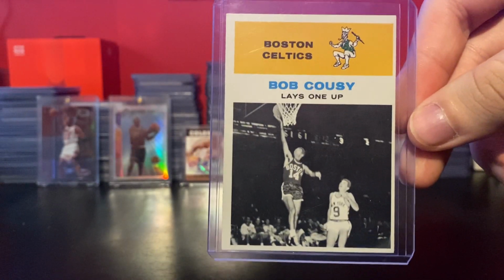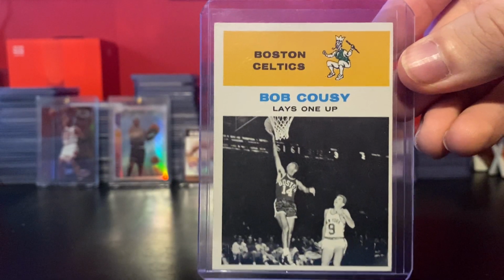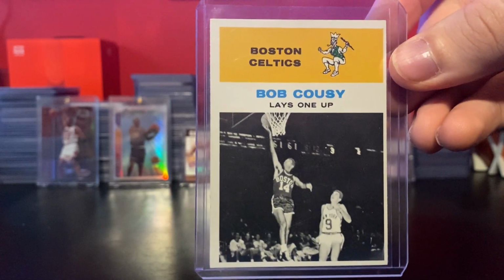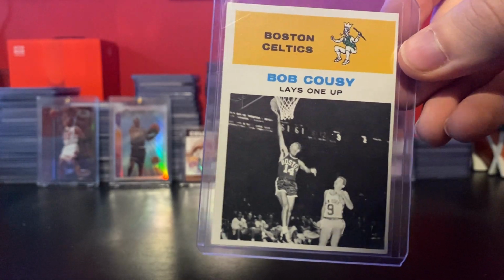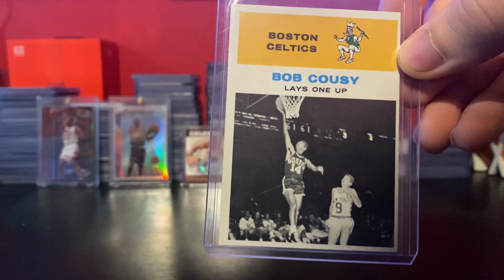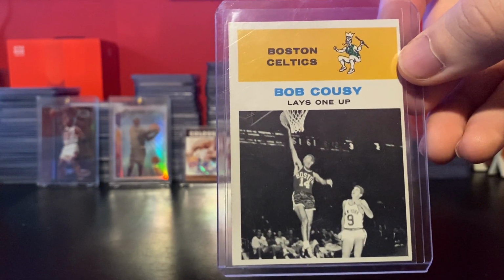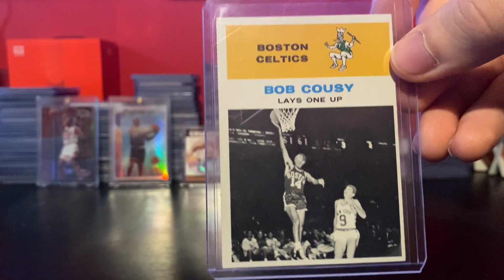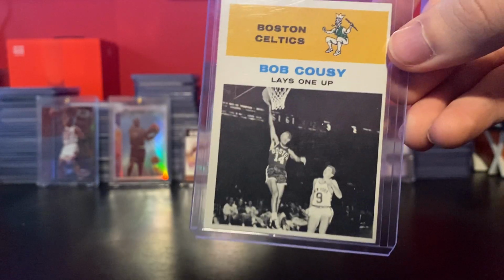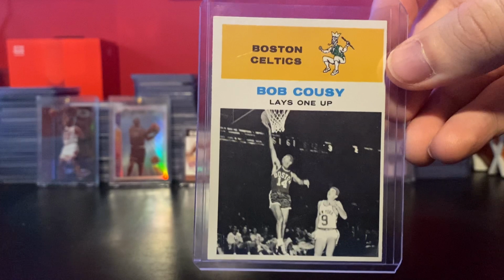So this is a 61 Fleer Bob Cousy. It's not a rookie, but it's the inaction. And there's the base and there's the inaction. And I pretty much prefer every single inaction to the base, and that's just me personally, but I imagine a lot of people would as well. And the base kind of significantly outsells the inaction. And that's fair enough. You know, today bases outsell inserts, but I wouldn't call these inserts. Personally, I think it's just a better picture and a better base card. And when I'm buying 61 Fleer, I'm looking for inaction.